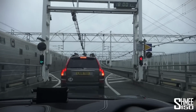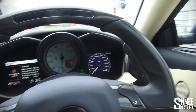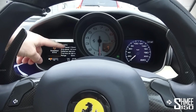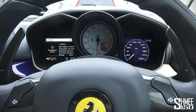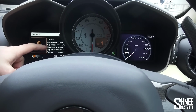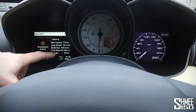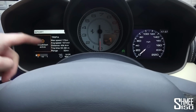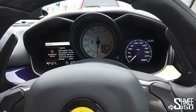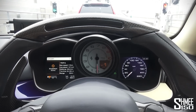So, fun thing, come to a stop. Stop and start. I just find that so funny, having a V12 that stops and starts. Actually, you can tell coming out of Germany wasn't too crazy, because I only got to 175 kilometers per hour. But this is actually kind of interesting. On this tank, I've done 454 kilometers. The range has gone down to 53 because obviously sitting here at the Eurotunnel, I've been sitting in traffic and stuff. But I was on target for a 600 kilometer range out of a single tank, which is quite nice. Anyway, I will board the train and get on the way to England.